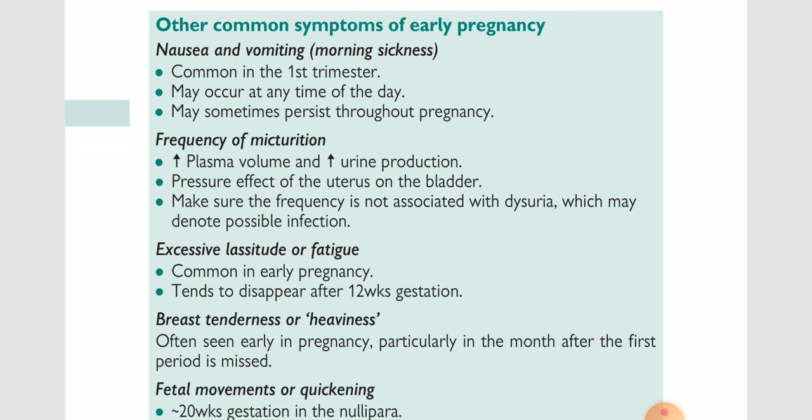As I said, nausea and vomiting is mostly due to the increase in the level of human chorionic gonadotropin hormone. It is also called morning sickness. It is common in the first trimester, may occur at any time of the day, and may sometimes persist throughout the pregnancy. Sometimes it occurs 2 times a day, sometimes 10 times a day, sometimes more than 10 times a day. When it happens more than 10 times a day, it is called hyperemesis gravidarum. That is a condition where there is a negative effect on the maternal body, and it leads to dehydration, electrolyte imbalance, and weight loss of the pregnant lady.